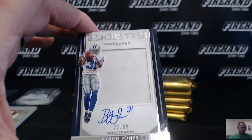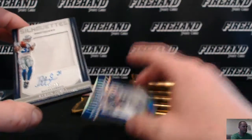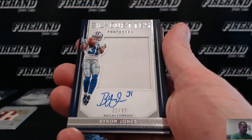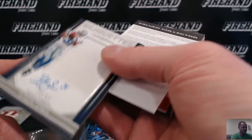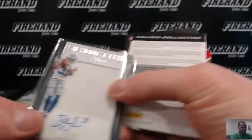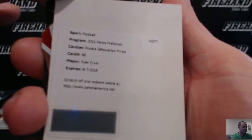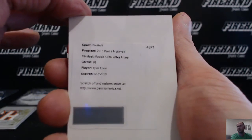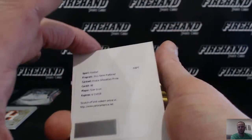Byron Jones at a 99 silhouette. Wow, that card just snuck right out of there. What the hell was that? 22 of 99, Byron Jones for the Cowboys. John Mart, got a redemption. Tyler Irvin, rookie silhouette prime version for the Bengals. The 98 Bengals Super Sports.